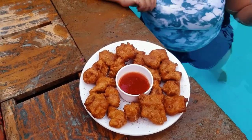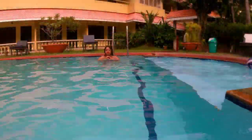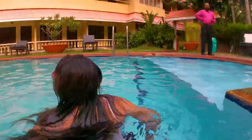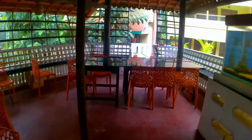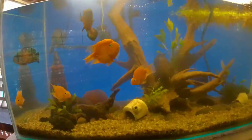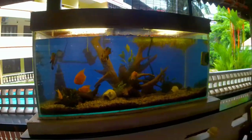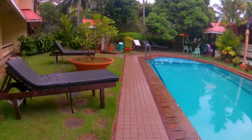Then ordered some chicken pakoras as I was really hungry. We also ordered a fish fry which was quite good. Then I enjoyed in the pool for some time. In the evening, came out to roam outside and found out that they also have their own restaurant. You can also enjoy your food here. And then I saw this aquarium and saw some real cute fishes. I really loved this resort, which is filled with nature and plants everywhere.